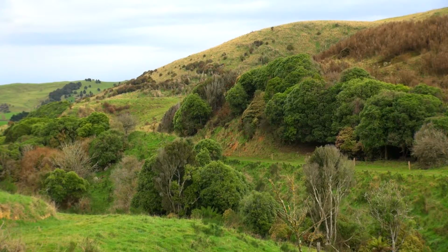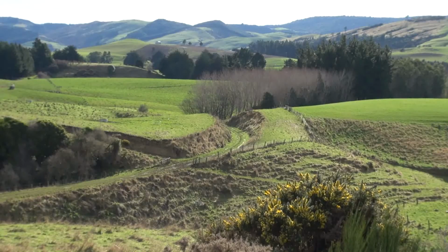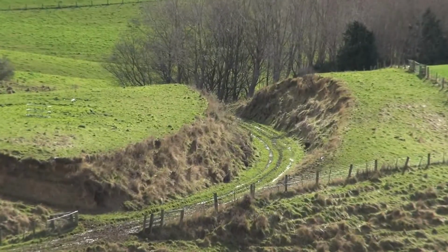Now, if you just look out there, you can clearly see where the railway tracks used to be. In fact, when I was walking up from the other side of the hill, they really stood out where the railway tracks used to be because it was cut into the sides of the hill. But of course now it's just returned back into farmland.